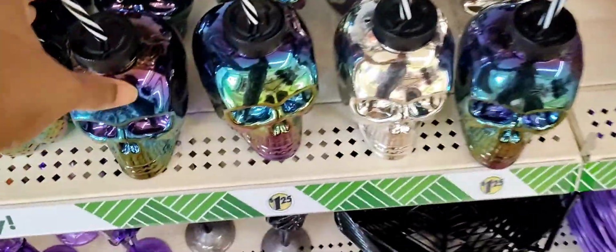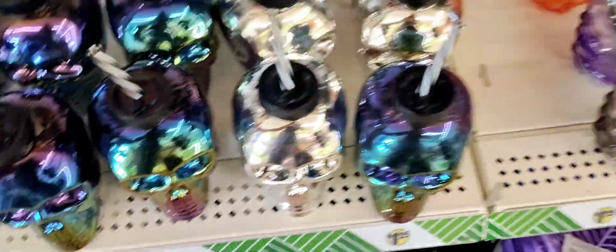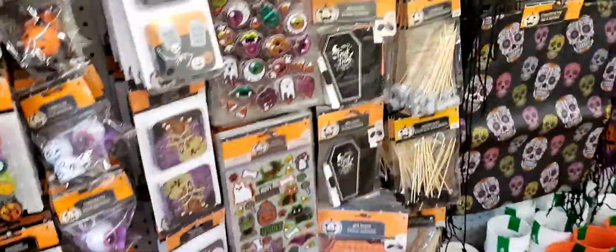And then isn't that the cutest thing? How cute are they? The oven mitts. I just love it. So cute. And eyeballs for a party to throw in the punch for a Halloween party. Just super cute stuff. And again, yes, I'm a Christian, but yes, I celebrate Halloween.